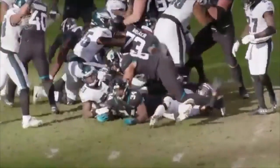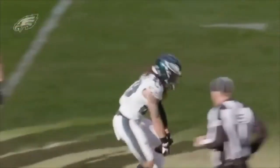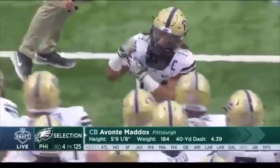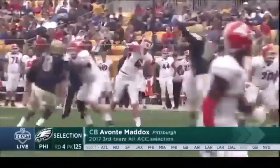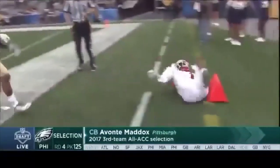How would he handle the pressure of playing in prime time against an offense that put up 30 points on average per game? The answer was, he was targeted 6 times, gave up 1 reception for 8 yards, and of course picked off a Jared Goff pass. So just how did Avonte Maddox shut down Jared Goff and the Rams wide receivers?